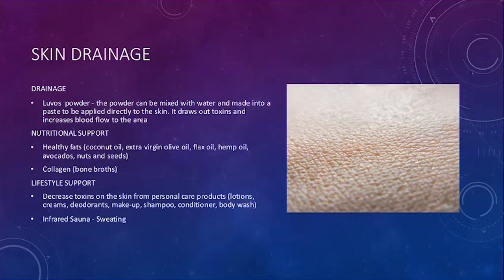And supporting the skin is really important too, making sure that we're having enough of those healthy fats. We can get some of that collagen from the bone broths as well. And lifestyle things, I'd say one of the big ones is that we need to change up the personal care products that we're using, and use personal care products that don't have as many toxins. Using non-toxic personal care products will help to support the skin so that it doesn't get all congested with so many toxic loads that we put on it.